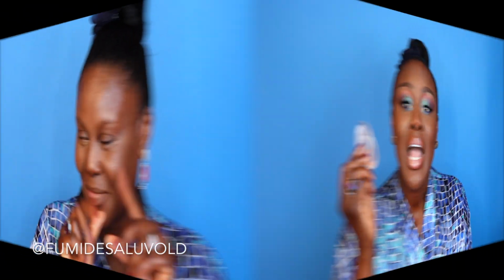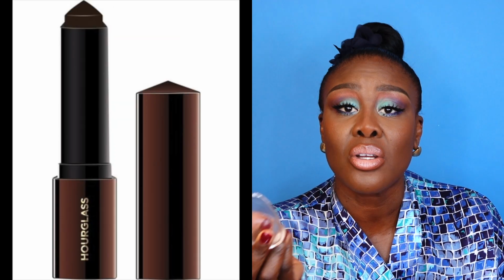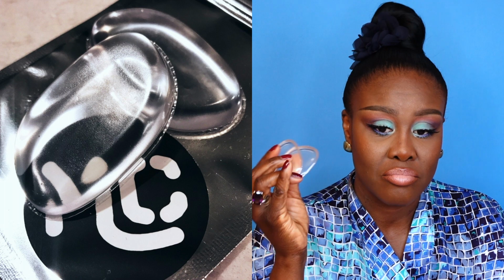Is it F.D.V approved? I am impressed. It was very easy to apply. I used a liquid foundation, the Luminous Silk Foundation by Giorgio Armani, not a problem at all. I went in with my Hourglass Vanish Stick Foundation on the other side of my face, applied it beautifully. I still wasn't convinced, so I went in to try and contour with my Illamasqua, gorgeous. I went in with my Shape Tape by Tarte, beautiful. I am going to take these when I travel, absolutely, and I'm going to use these on clients.